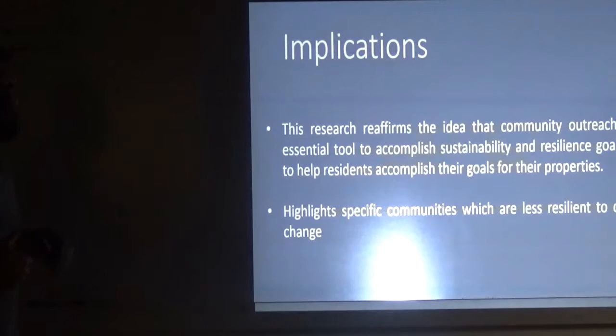So yeah, bringing all that together, it just means if we are interested in promoting not just wildlife, but people being happy with their yards and people saving money and being healthier with all the changes coming with climate change, we need to talk to people more. That's what all of this data and correlations, that's what it all comes down to.